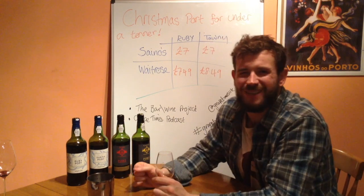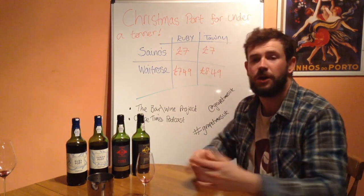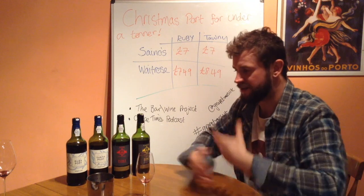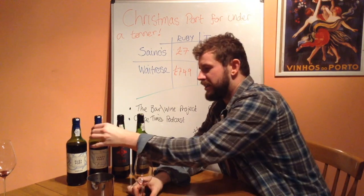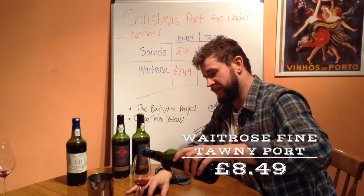It's what we call a bit more oxidative. It's really the way that it's been aged. Tawnies have been aged in smaller oak barrels, which allows for more oxidation, loses its colour quicker and gains more nutty, raisiny tones as opposed to ruby, which stays nice and dark like a red wine.